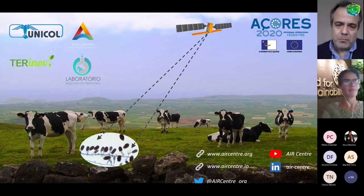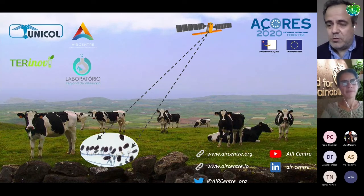Of course, one of the more interesting ones is the management of the pasture, to monitor how it is growing, and then to support the management of the pastures. This is the one that we think could be explored more widely and globally, let's say. And to answer your question, right now we don't have an activity where we are already doing that, but we would like, as soon as we have results, to explore this elsewhere besides the Azores, if I understood your question.